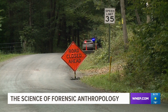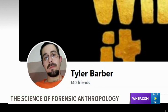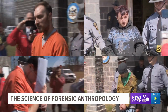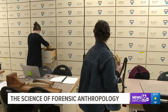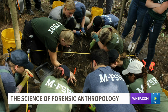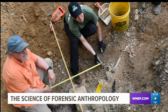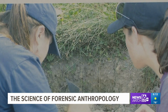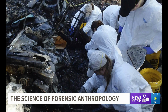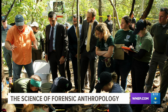And late last year, the team went to Susquehanna County after remains were found in a wooded area near Great Bend, where Tyler Barber had last been seen. 5 people have now been arrested and charged in connection with Barber's murder. Dr. Dirkmaat says having so many eyes working on one case makes it harder to miss any evidence to help investigators solve that case. We work on it for a month or so and go over every detail, try to assess the biological profile of what we have. If there's any animal activity on it, we try to determine why it's scattered, what could possibly be related to that. If there's any trauma, we'll analyze that in detail.